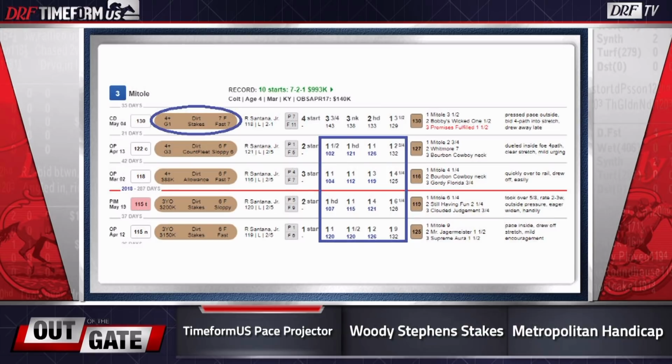But there were still some questions about his class, at least in my mind, and he answered them with raving reviews last time. He was able to sit right off of that fast pace, just 3/4 of a length off of some really fast horses that day. And he put them away into the lane and just won easily, just as he had against lesser company back at Oaklawn. I think he's a real quality horse. I don't think he's going to have any problem with the additional furlong. That 130 Timeform US speed figure he ran last time out is the tops in the field among those horses last race. And I think he is clearly the horse to beat and the one I'm going to make a win bet on here.